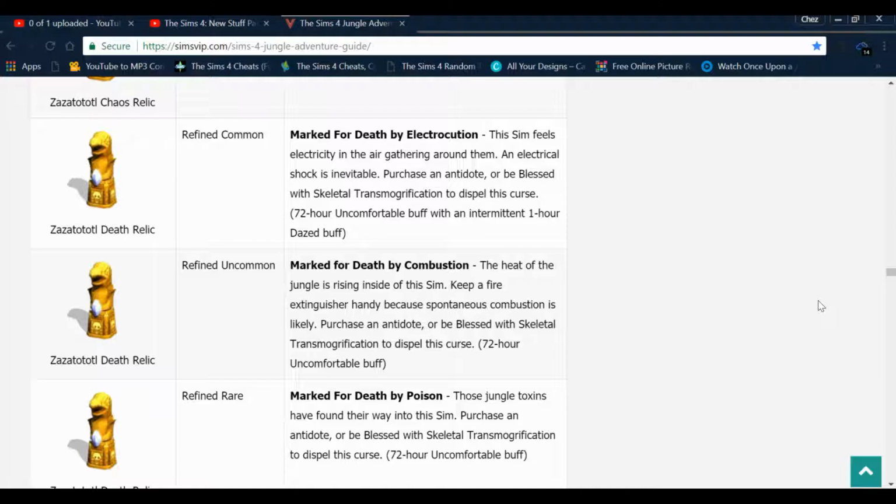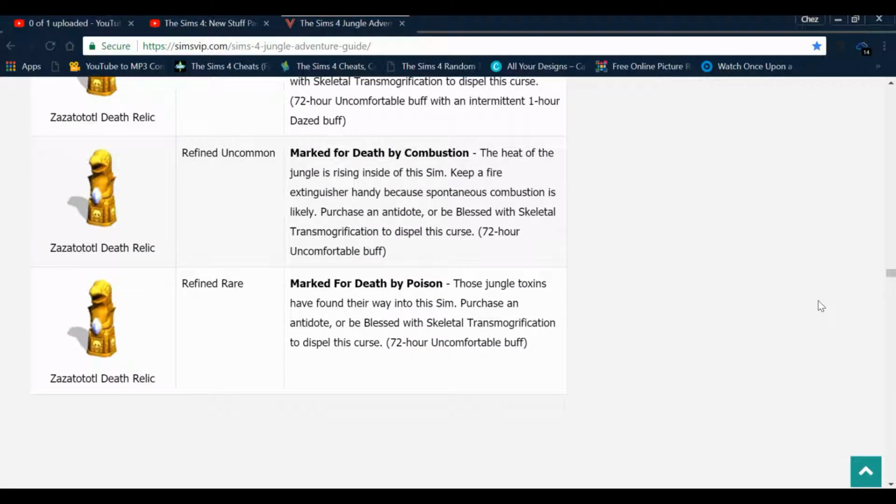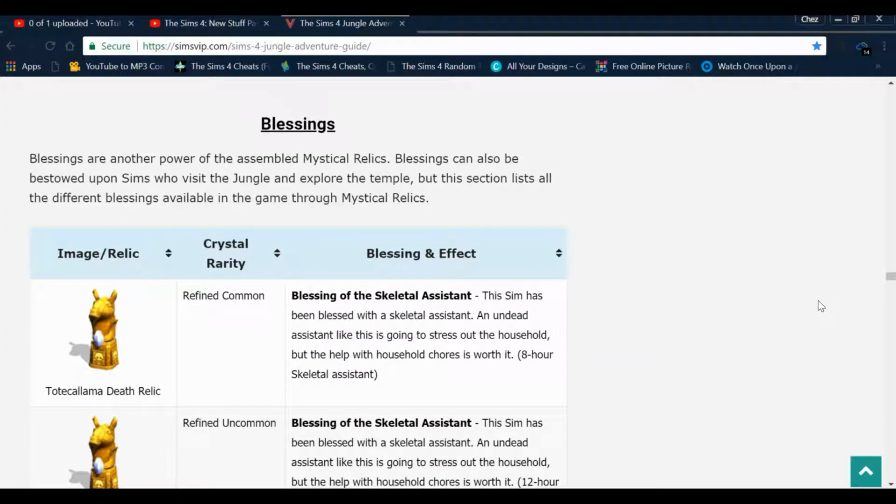Marked by death or consumption, the heat of the jungle is rising inside of this sim. The fire extinguishers are handy because spontaneous combustion is likely. Purchase an antidote or be blessed. Again, 72 hours. And then the rare one, death by poison. The jungle toxins have found their way into the sim. Purchase an antidote or be blessed by the skeletal transformation to disable this curse.